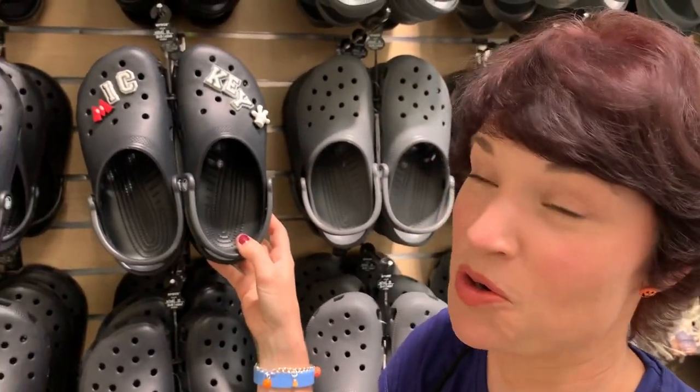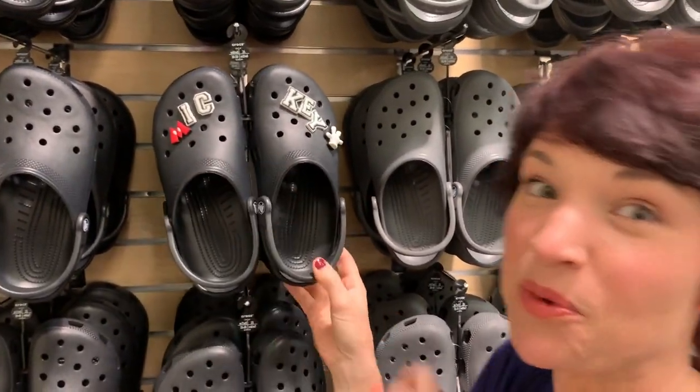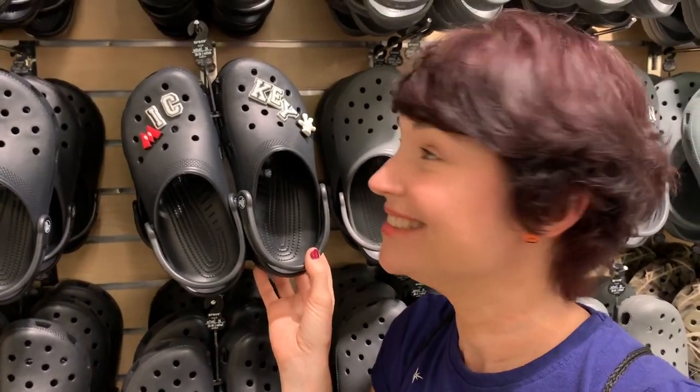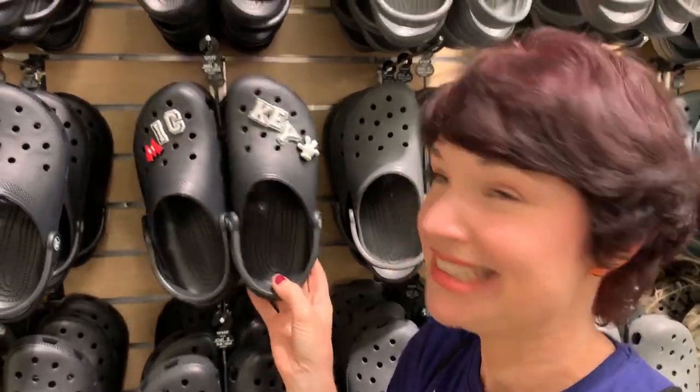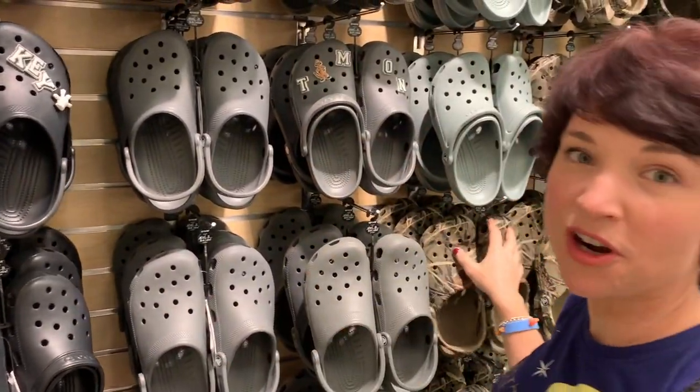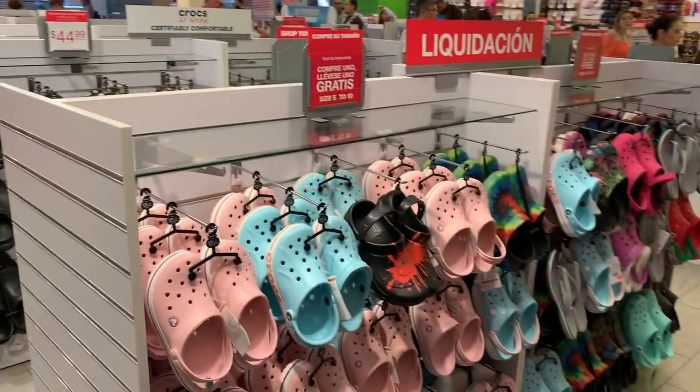So these guys are $50 and we are at an outlet store. So I think this is a sign that we need to go back to Disney and use our points. Now the $50 doesn't even include those little Mickey things. That's just for all of these Crocs. They're like $50 a pair. I'm impressed that at least there's different styles. There's some that are lined. There's some with different colors that are cool. But yeah, I'm not paying full price for this. There is a liquidation section right here. Let's go look at that at least.